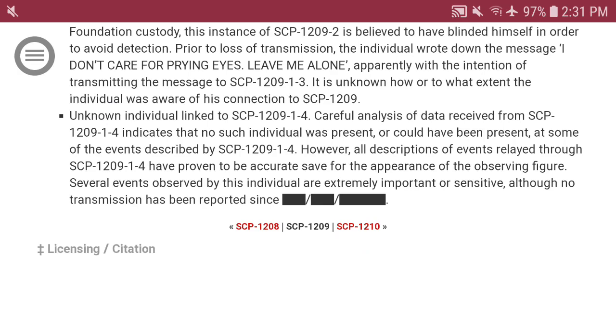All descriptions of events relayed through Dash 1 to Dash 4 have proven to be accurate, save for the appearance of the observing figure. Yeah. Several events are extremely important or sensitive, although no transmission has been reported since.